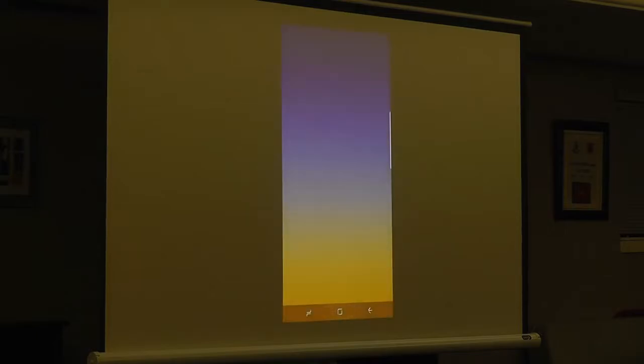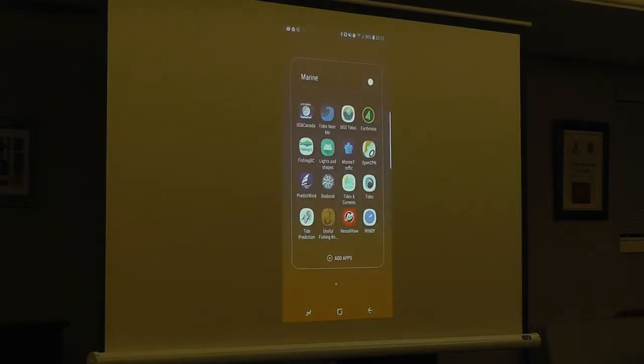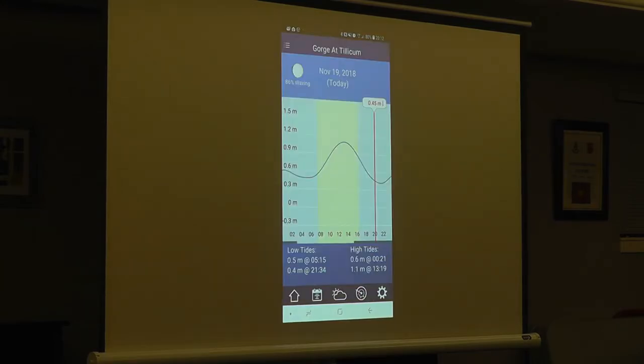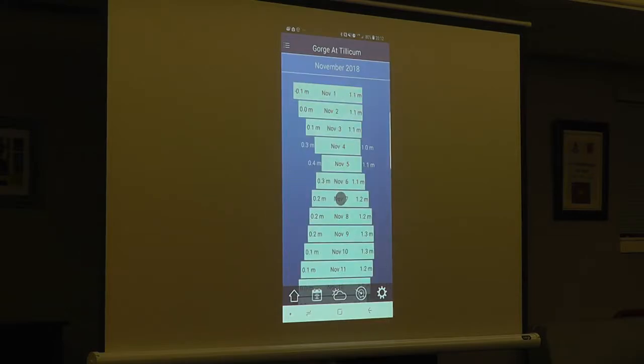And what was the other one? The other one that I like is called Tides. I just got a new phone this week, so I'm still getting my apps together. This is quite a nice one. If I click on that little button, you can see how it's going from neaps to springs. It's showing you the range. So on November 5th would have been the lowest tide.